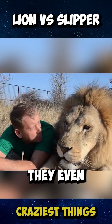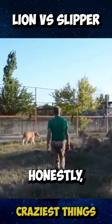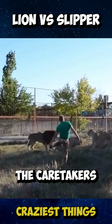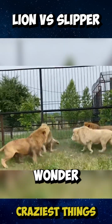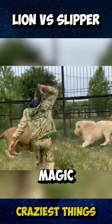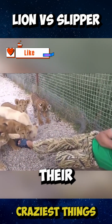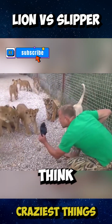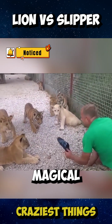What's more, they even have to face the beatings from their caretakers whenever deemed necessary. Honestly, this is kind of hilarious because the caretakers have employed a special weapon, their magical slippers. One has to wonder if these slippers really contain magic or if the lions are drawn to their smell. The lion cubs in the pride, with their cute and innocent look, must think it's a new kind of toy, so they gather around to play whenever the caretakers use these magical slippers.